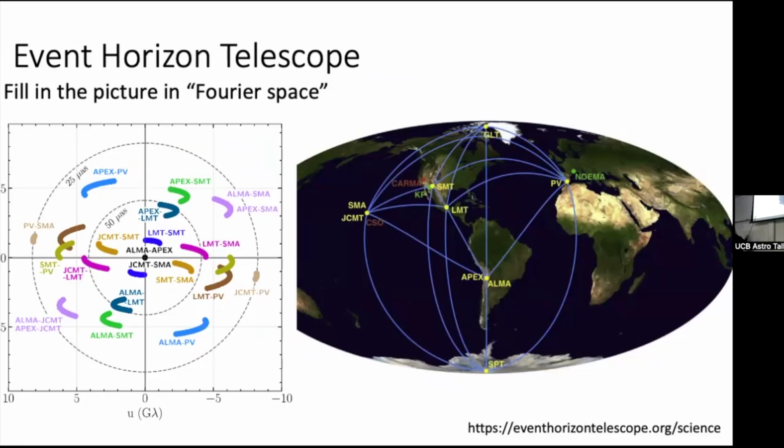And so the reason why there are curves in this space instead of points is that the Earth is turning. And so the actual distance between each pair of points in this image changes a little bit over the course of the observation, so over the course of a night, let's say. And so that lets you fill in a little bit more of this information space, this Fourier space. But still, there's a lot of empty space in that picture.